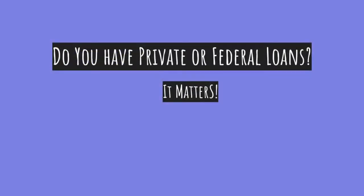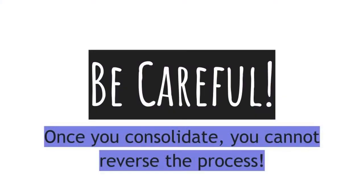First thing you need to do is determine if you have private or federal student loans, because it really, really matters. You need to be very careful when you do loan consolidation, because once you consolidate, you cannot reverse the process. So if you have federal student loans, which do have special benefits attached to them, if you consolidate with a private lender, you end up with a private loan. You will lose all those benefits. And if you have a private loan, then you cannot consolidate it into a federal loan.